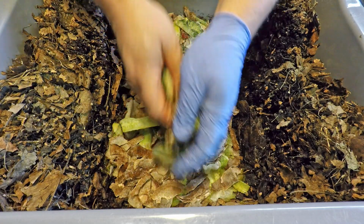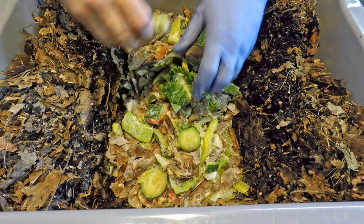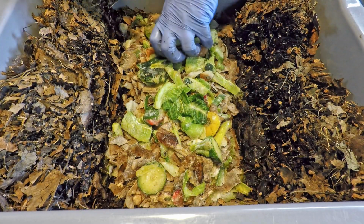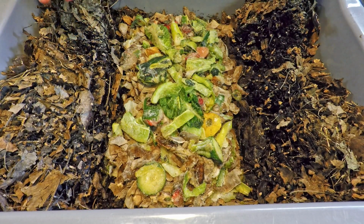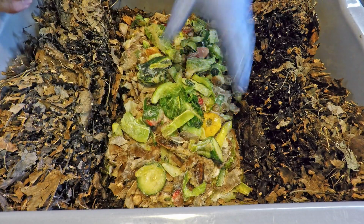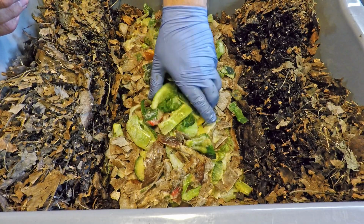Okay, so here's a handful of veggie scraps, and here's another handful. So I think that is a very nice, generous feeding for them. So hopefully that'll keep them occupied for a little while. I'm looking forward to seeing how the action is down the center of this bin next time we check in on it.